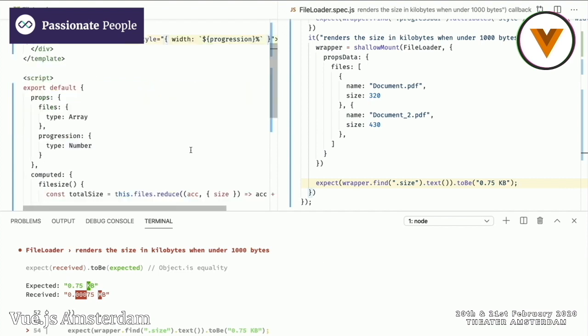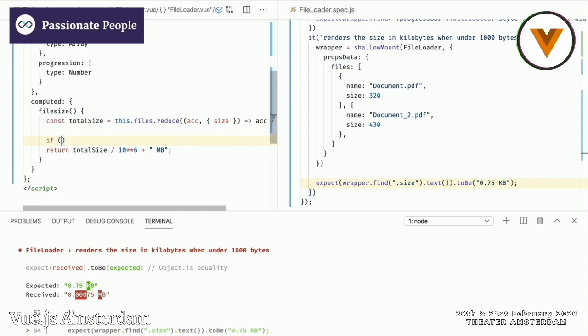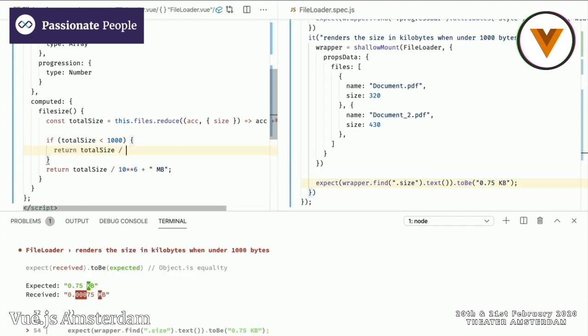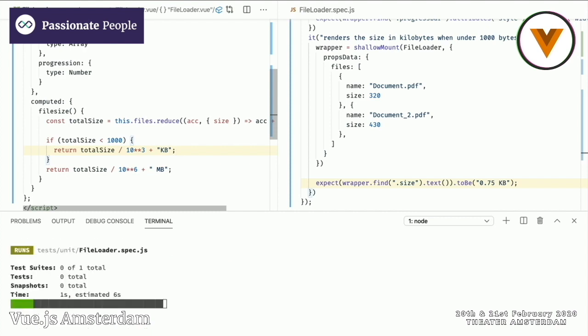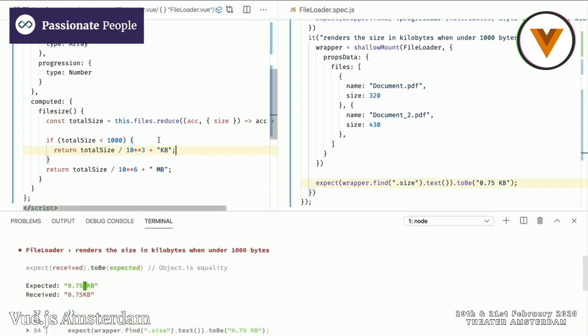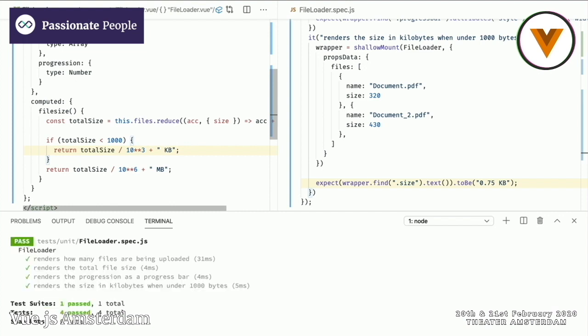So no problem, let's go to green step. So the easiest way I can make this pass is simply saying, if total size is below 1,000, then you're going to return total size divided by 10 to the power of 3 plus kilobytes. This should be working. This should be working. It's not working because, this should be working. Okay, perfect.